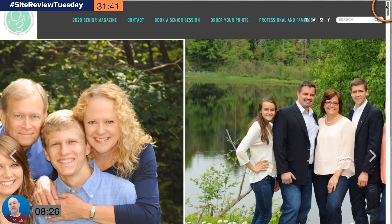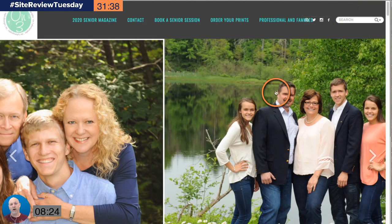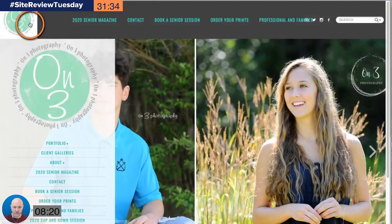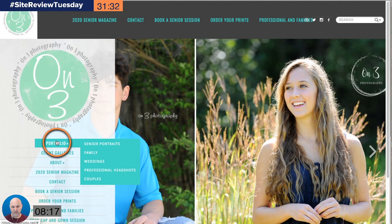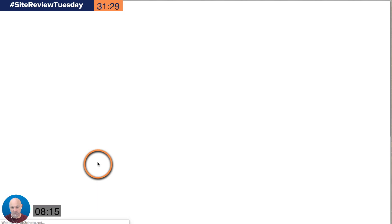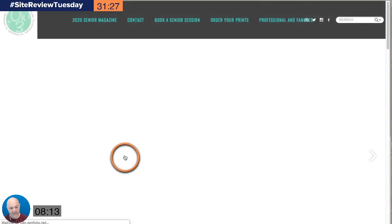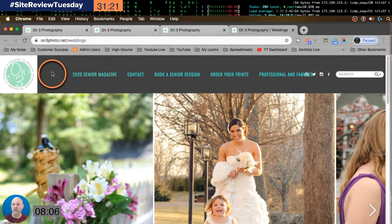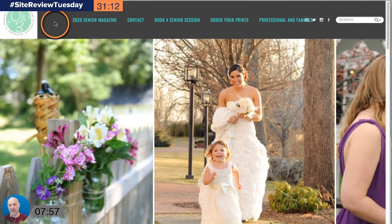Okay, and so again, I just want to really drive this point home on this navigation. Again, I have to go back here, go to the drop down, go to weddings, and yet again, I have another tab open up. Okay, so let's get that portfolio drop down in your header menu so that you can actually reap the benefit of that quick and easy navigation and we don't have to keep going back to the homepage. Okay, you have some beautiful, beautiful work.